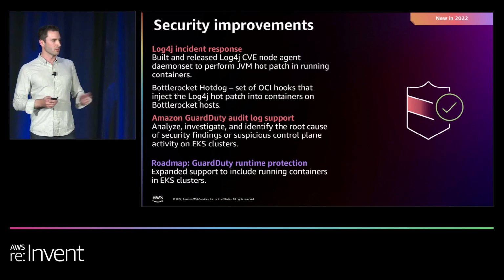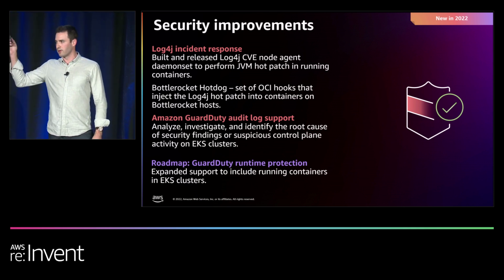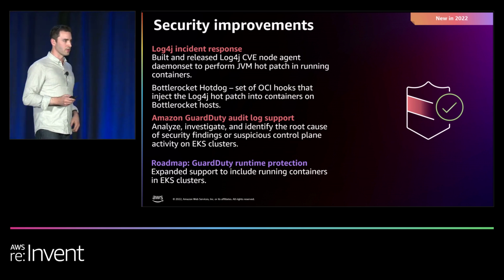And the nice thing about the integration with GuardDuty is it's just a checkbox. You go into GuardDuty at the payer level, and you can say, I want to secure all of my EKS clusters, and that's all you have to do. You don't have to run your own agents, do a bunch of work. It's just a checkbox.